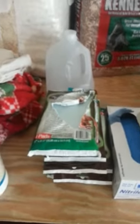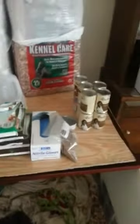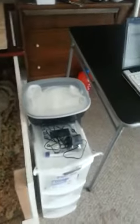puppy pads, just in case the mom don't want to go outside but she gotta use the bathroom. We still got a space for her to use the bathroom without us having to clean up a bunch of mess. We got our gloves. This is flaxseed. Flaxseed is good for milk production. Then we got some canned food for her. Here we got our scale and our digital thermometer. We really like using that. And this is the tub we use to weigh our newborn pups in.